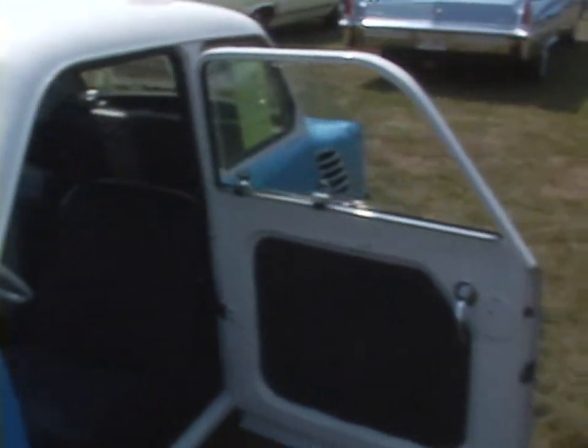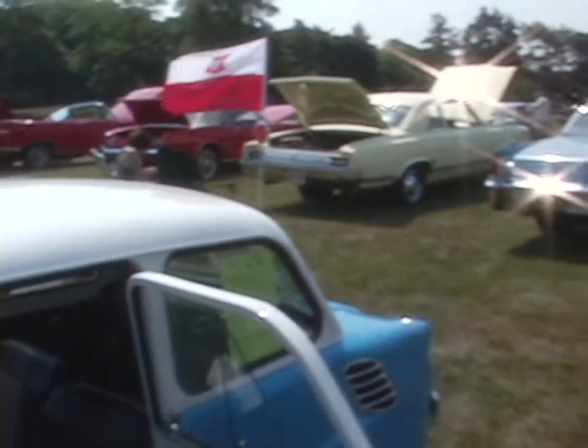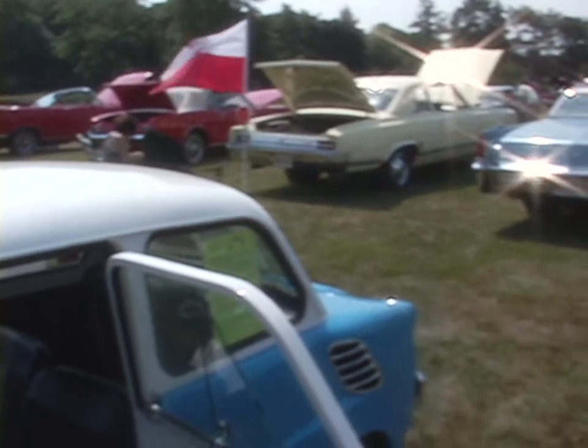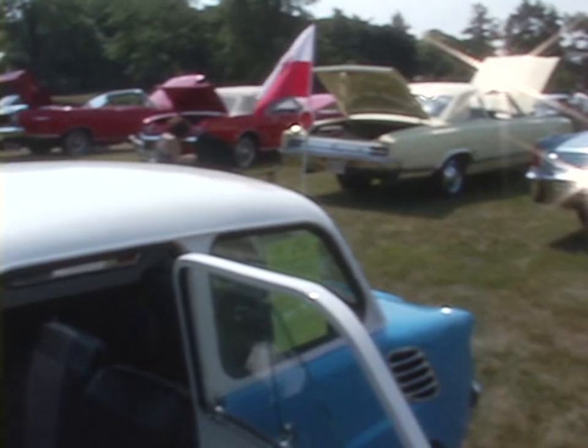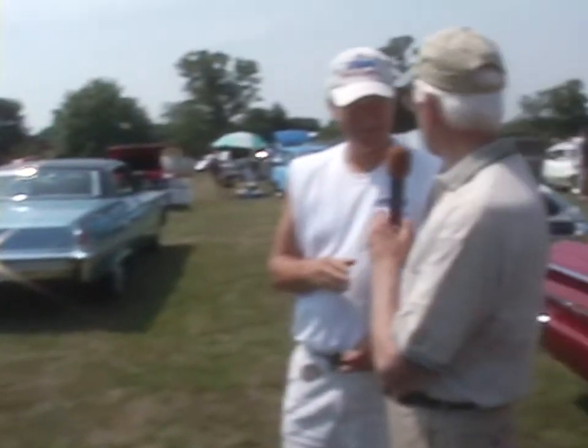Well, make sure you get the Polish flag. Oh, I'm very proud of my flag and the vehicle. Once again, it's the only one in the USA. We're here to see it today. Oh, thank you very much for the invitation. Thanks for showing it to us.